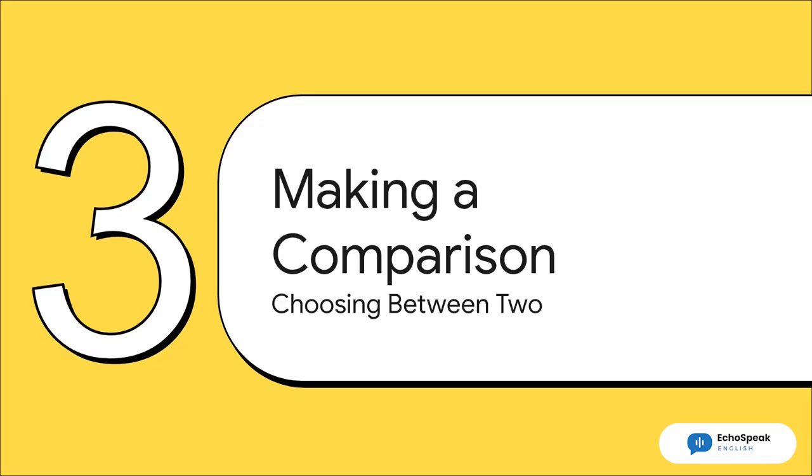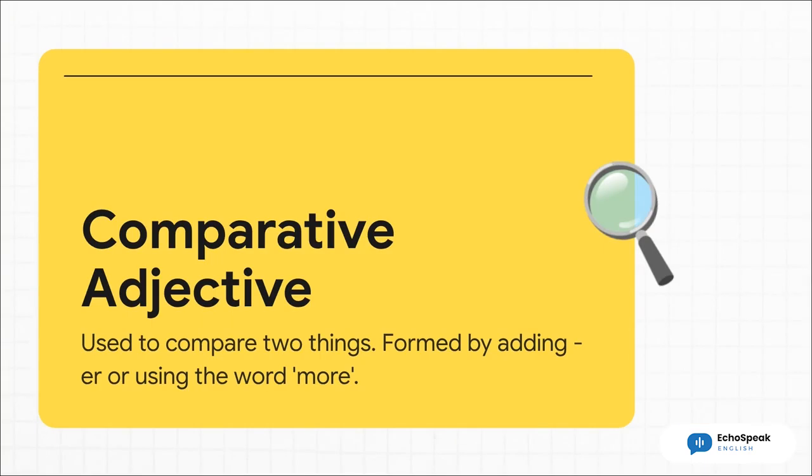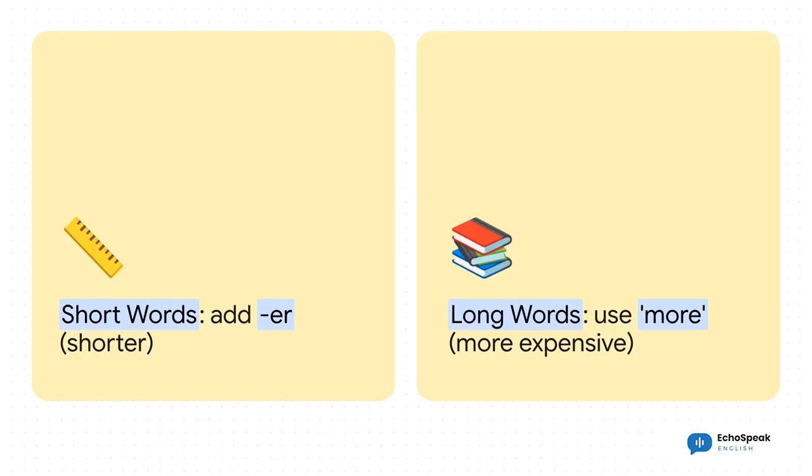All right, so the apartment is feeling cozy. I've got my chair, but now I definitely need a sofa. So I'm scrolling online and I find two that I like. How do I choose? I need a way to compare them. Well, when you're comparing just two things, you need a special type of adjective. We call it a comparative adjective. It's literally what helps us compare and make a choice. Okay, so how do you actually make one of those? It's actually pretty simple. For short words, think one syllable, like nice or big, you just add er to the end, so you get nicer or bigger.